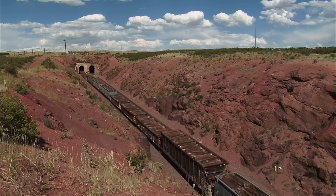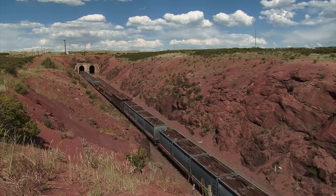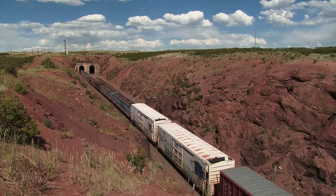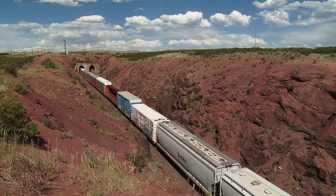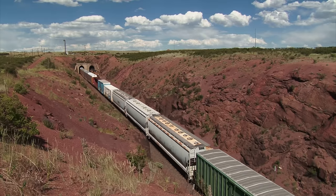Hermosa Tunnel is the only place between Cheyenne and Laramie where the railroad is reduced to double track. This can create a bottleneck during peak hours of the day, making this a likely spot to catch meets. While the eastbound continues up the hill, UP 4061 West appears out of the tunnel on Main 2.